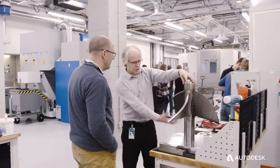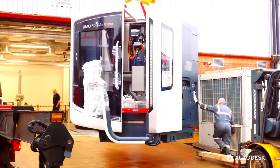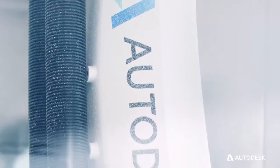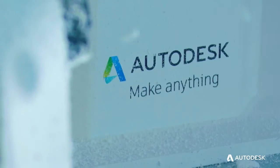We work with customers who have challenging problems to help them develop the new manufacturing processes to enable those organisations to make anything. I'm proud to have been a part of the redevelopment of this facility over the last 12 months. Autodesk has invested heavily in this facility, which I think reinforces their commitment to manufacturing. The future's looking good.